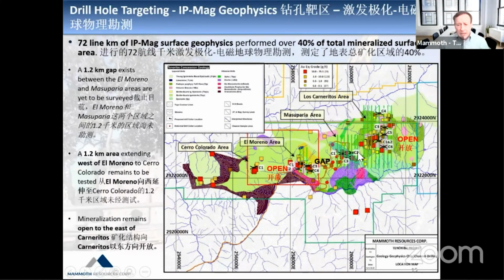But what I want to point out is there's a gap here. There's a 1.2 kilometer gap here. This area here, Moreno, is actually above where that free gold that I showed in the first slide was sampled. In this area, we only covered 200 meters. There are 100-meter intervals between these lines, and so we only actually covered 200 meters here. So there's a 1.2 kilometer gap. We only have 200 meters. All of this area is still open to be tested.